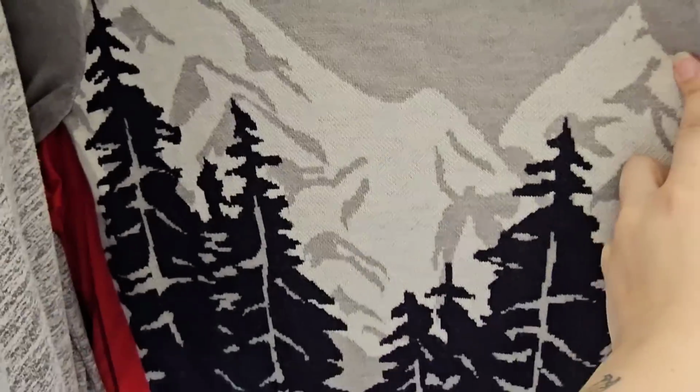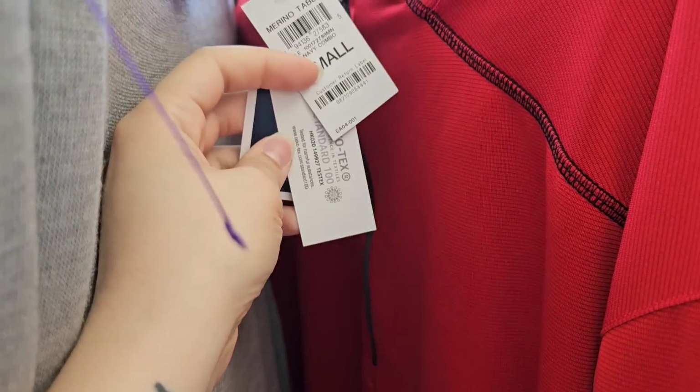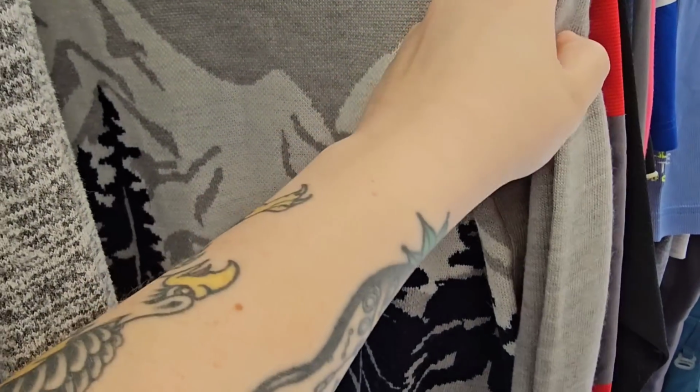All right, so not much on this rack. There is this Club Room merino wool sweater with this cool mountain print that is new with tags, and I would consider getting it if we were in the right season, but even in the right season, it's only gonna sell for like 25, so I'm not gonna get it.